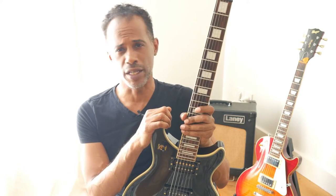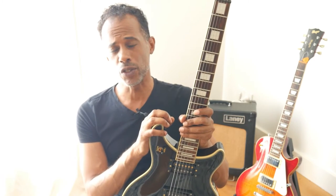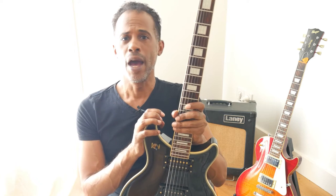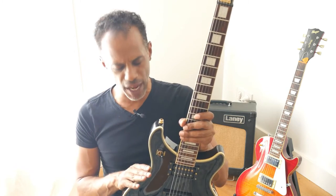In the late 2000s, Gibson approached him and came up with an idea for a custom model in his name, so a signature model, and they produced that, the Gibson Tak Matsumoto Double Cut Custom. A little bit later in 2008, and I want to thank Noodling Guitars for pointing this out to me, that was the first Epiphone issue of that Gibson Tak Matsumoto guitar. That was 2008. Again, they did it in 2012, and then in 2014, they did it one last time.